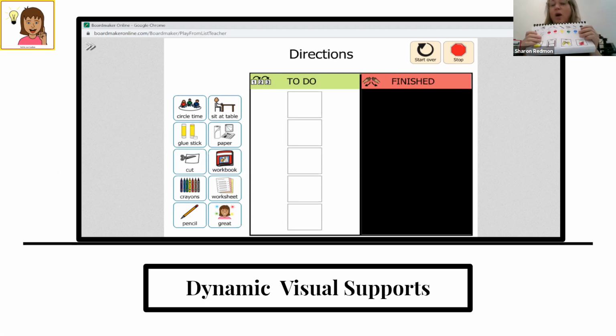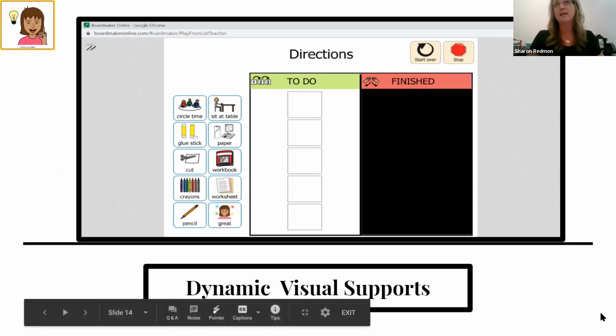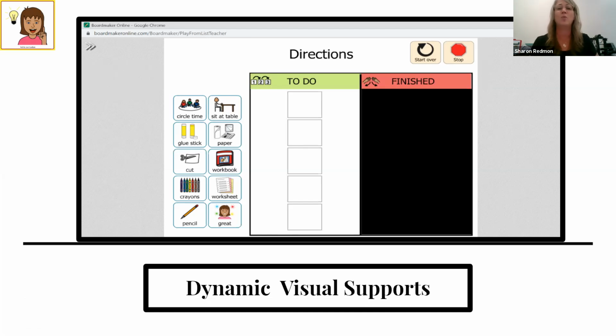And anyway, so I don't like to do this. Plus, it takes a lot of time to make these types of supports. And sometimes things change, especially with utilizing schedules. Our schedules change throughout the day. So what does that look like? So I like to push out visual supports. We have a Boardmaker account here in our district.